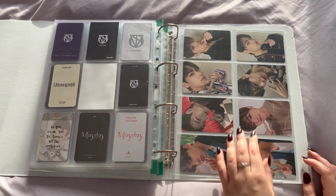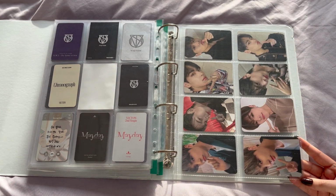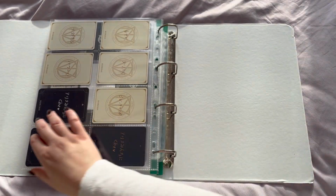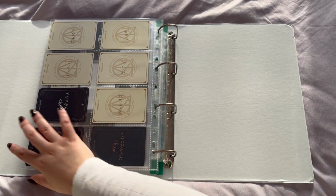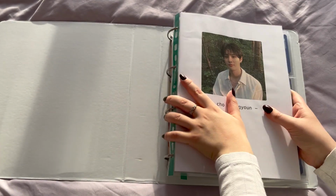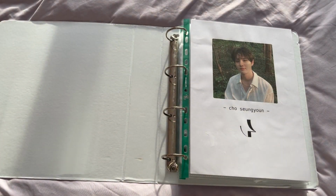And then these are just some of the Japanese bigger cards. Just have a nice 8 pocket of them. Again, don't really plan on collecting any more of those. So yeah, that was literally it. They're very quick, short collections, so yeah.